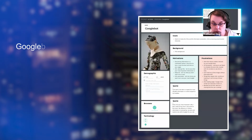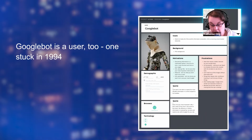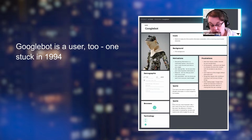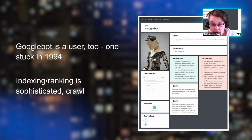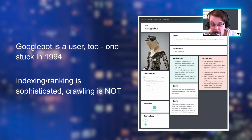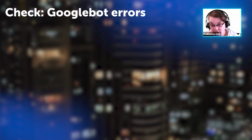Crawling. So Googlebot is a user too. I actually created a persona for it. You can go ahead and grab it off the bit.ly link. But what I think people are really shocked by, and a client told me this, and it was really kind of eye-opening, is that folks know that Google is using artificial intelligence and AI in ranking, right? Very sophisticated. But when it comes to crawling, not really. It's like circa 1994 technology. So I think if you have that in your head, a lot of this will start to make more sense. So you want to make sure Googlebot doesn't have any issues crawling your site, because if they do, then that's obviously going to be troublesome for you to get into the index and rank.